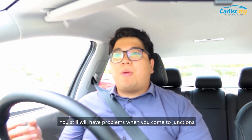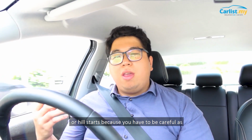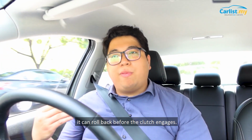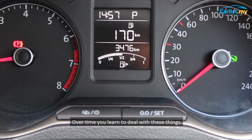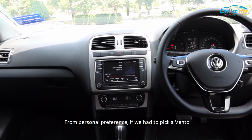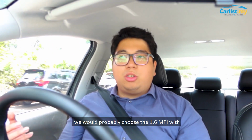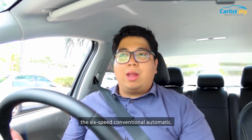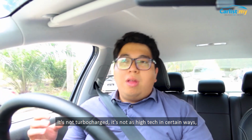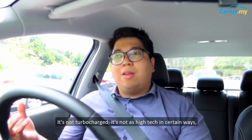You still will have problems when you come to junctions or hill starts, because you have to be careful as it can roll back before the clutch engages, but over time you'll learn to deal with these things. From a personal preference standpoint, if we had to pick a Vento, we would probably choose the 1.6 MPI with the 6-speed conventional automatic. Even though it's not turbocharged, it's not as high-tech in certain ways.